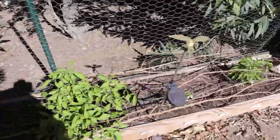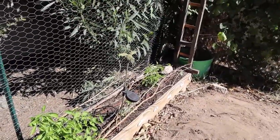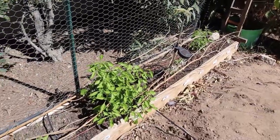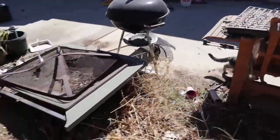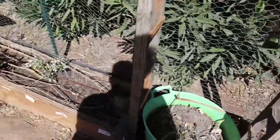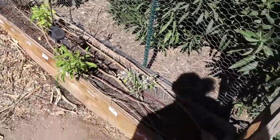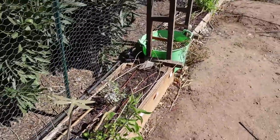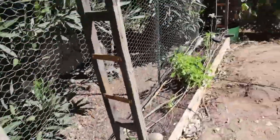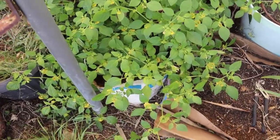My garlic is planted just like that. And you guys, as always, I put the thorny branches over to protect my plantings from these guys. Because they'll get in there and start trying to dig around. And so I put these thorny branches in there to deter them from getting in there to use these as litter boxes. So garlic is in.